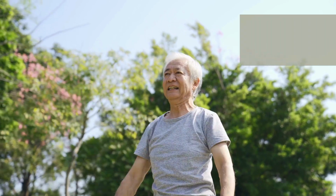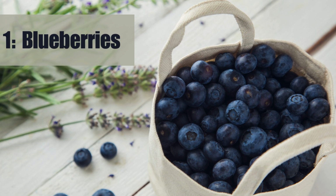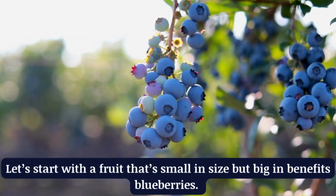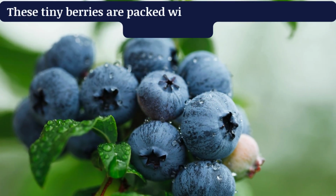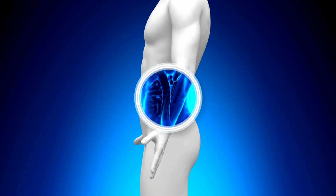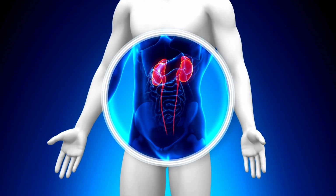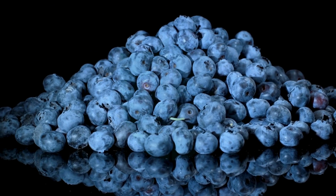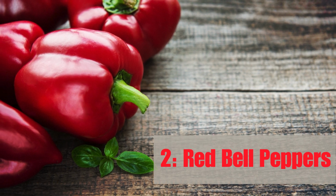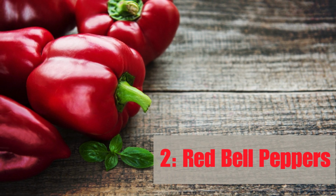Let's get started. 1. Blueberries, the antioxidant powerhouse. Let's start with a fruit that's small in size but big in benefits. Blueberries. These tiny berries are packed with antioxidants, specifically anthocyanins, which help reduce inflammation and oxidative stress in the kidneys. Imagine your kidneys as a hard-working sponge, filtering out toxins. Over time, these toxins can cause wear and tear, but blueberries act like a protective shield, helping to preserve your kidneys' delicate tissues.